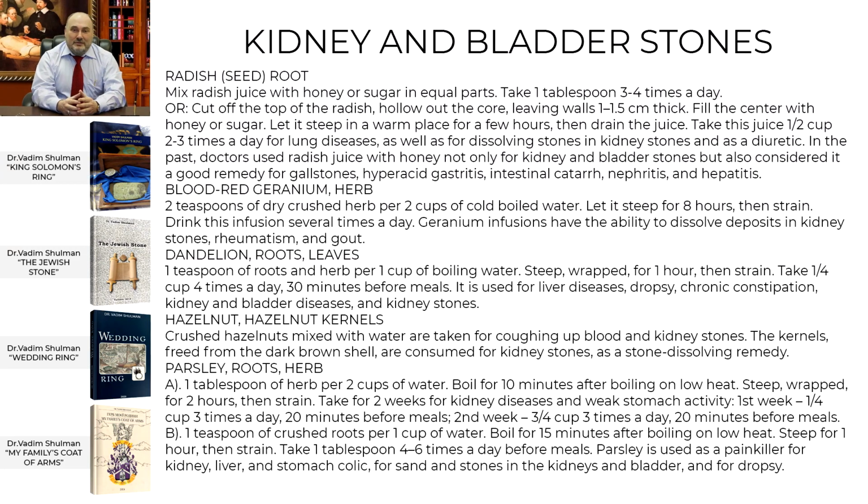Radish, seed, root. Mix radish juice with honey or sugar in equal parts. Take 1 tablespoon 3 to 4 times a day. Or, cut off the top of the radish, hollow out the core, leaving walls 1 to 1.5 centimeters thick. Fill the center with honey or sugar.